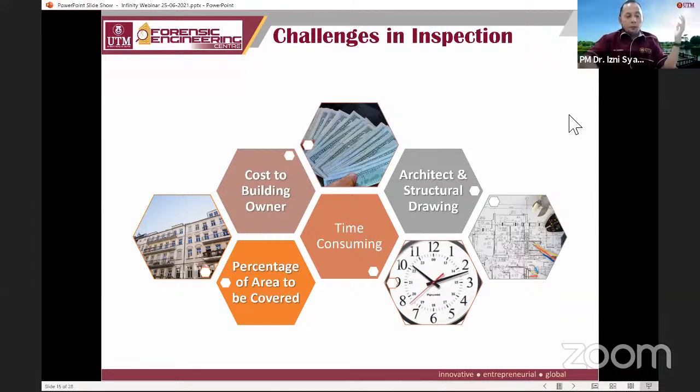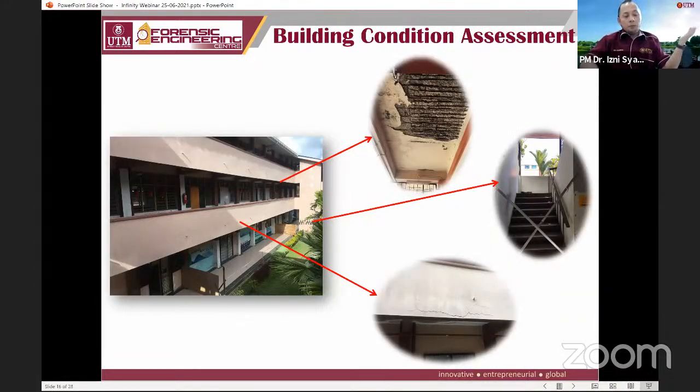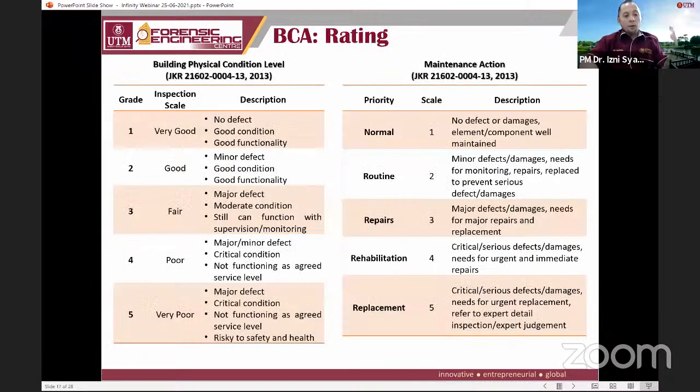let me give you one example, a school project somewhere in Sabah. If you look here, you can see that there is a lot of deterioration in the building. When we do this manually, normally we have a form that you have to fill in, and from the form you will come up with the rating.